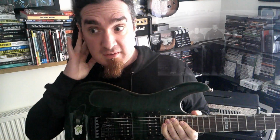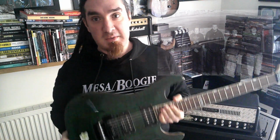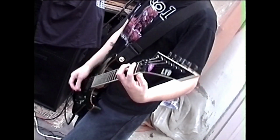We were called Within. We were just a straight up metal band from Clonmel, and it was time to get a proper guitar for metal. So I went into the music shop in Clonmel, which was called Primary Music at the time, and they had an ESP catalogue, and I saw this and I was like, yep, I'll have this one please. Because first job, proper money, go all out.